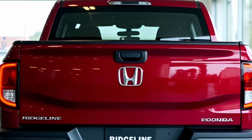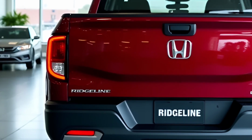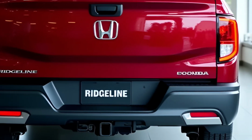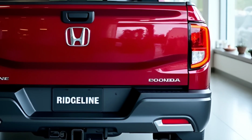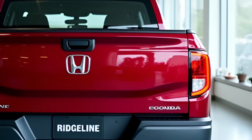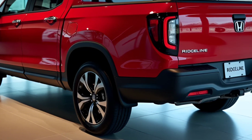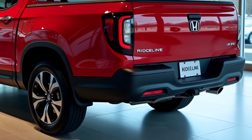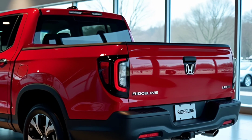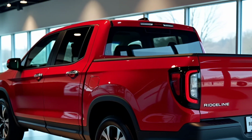All Ridgeline models come standard with Honda's i-VTM4 trademark all-wheel drive system, which enhances traction and stability in various conditions, including snow, mud, and sand. When it comes to towing and payload capacity, the 2026 Honda Ridgeline continues to impress. The gasoline model can tow up to 5,500 pounds, while the hybrid version bumps that up to 6,000 pounds, making it competitive with other midsize trucks. The payload capacity is around 1,600 pounds, which is great for a unibody truck.